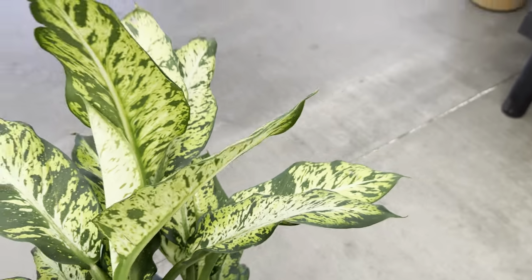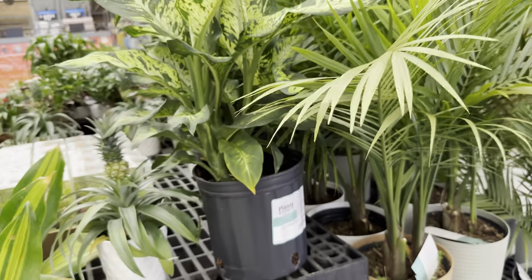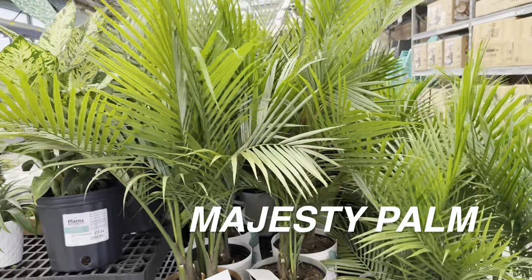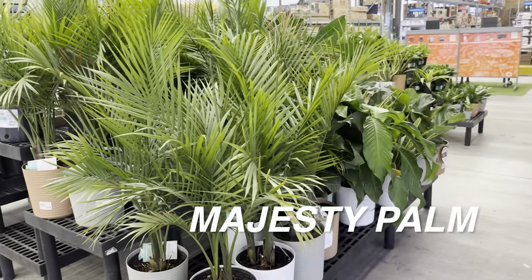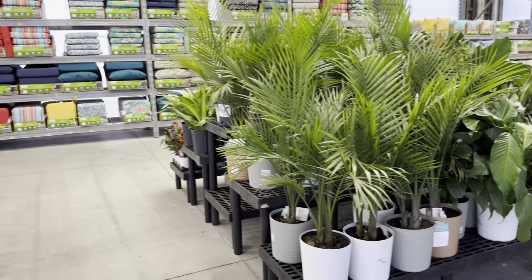Now with Dieffenbachia, again, you need a lot of bright indirect light. They're a little bit harder to grow, because if you don't give it bright indirect light, the plant will get very leggy. And then it's also spider mite prone, so you just have to stay on top of it and make sure you examine the Dieffenbachia. But as you can see, we've got some majesty palms right over here.